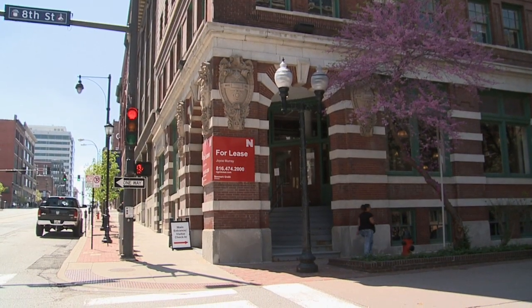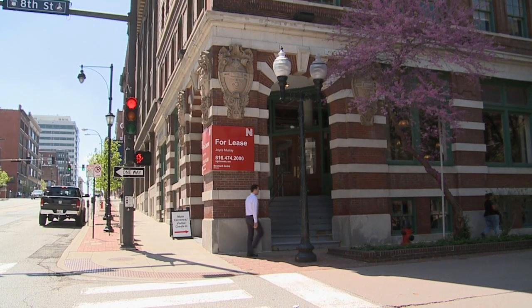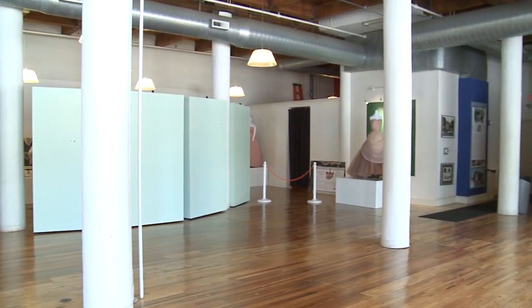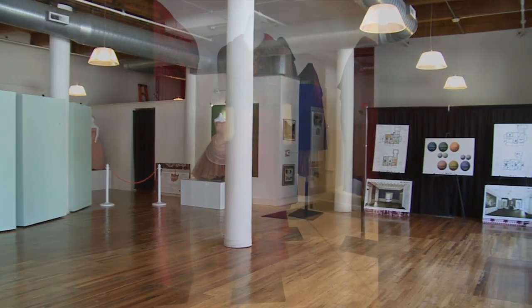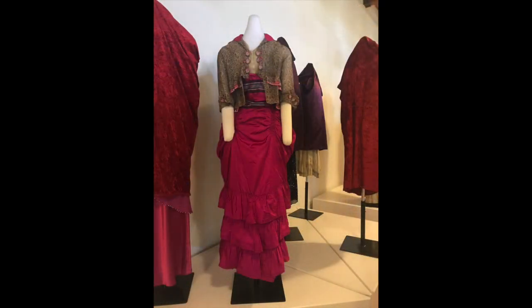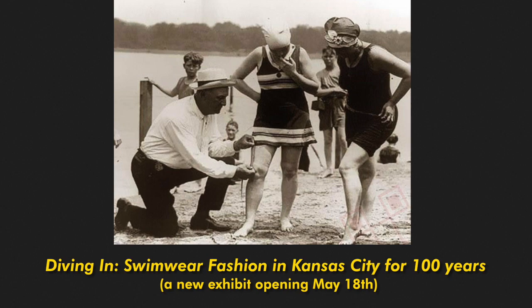So in addition to this space, the Kansas City Museum also operates our satellite location at 800 Broadway, right across the street. It's the space that we're using for museums, exhibits, and programs while our main building, Corinthian Hall, is under renovation. We just closed an exhibit on debutante gowns and ball gowns in Kansas City. We're getting ready to open on May 18 an exhibit called Diving In. It's about swimwear fashion in Kansas City for 100 years.